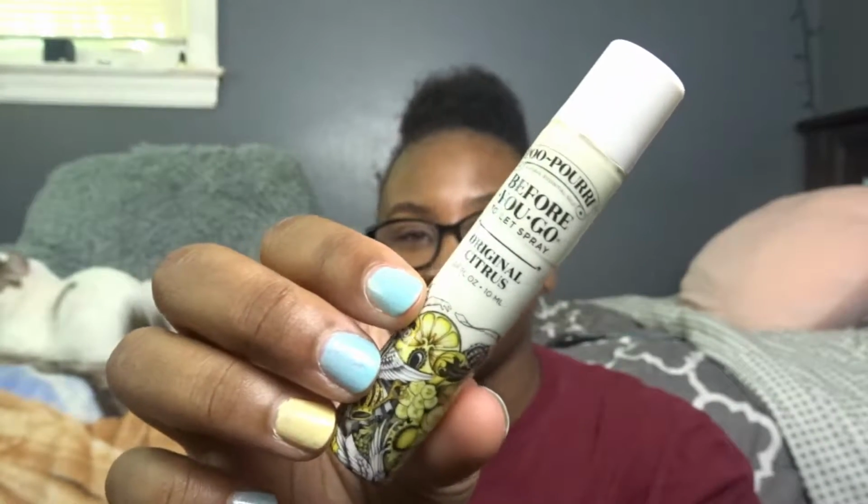Is this empty? I think this is empty, but you're gonna be like, really? But I have a little poopery spray. It's a before you go spray, and just in case I'm out and about on campus and I have to go, I just spray this in the toilet, you know. This was actually in here from last year. Yeah, I'm probably gonna have to buy some more of these. I have an extra little post-it.